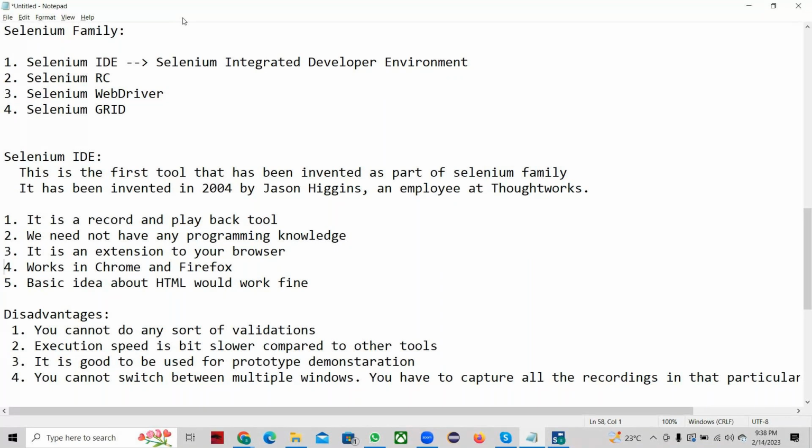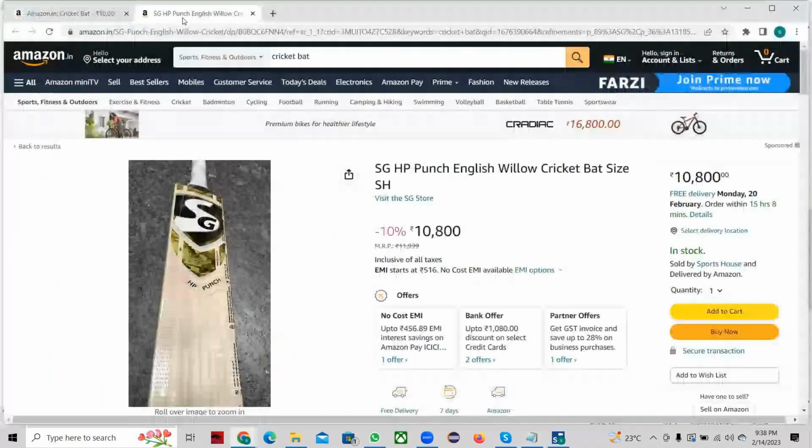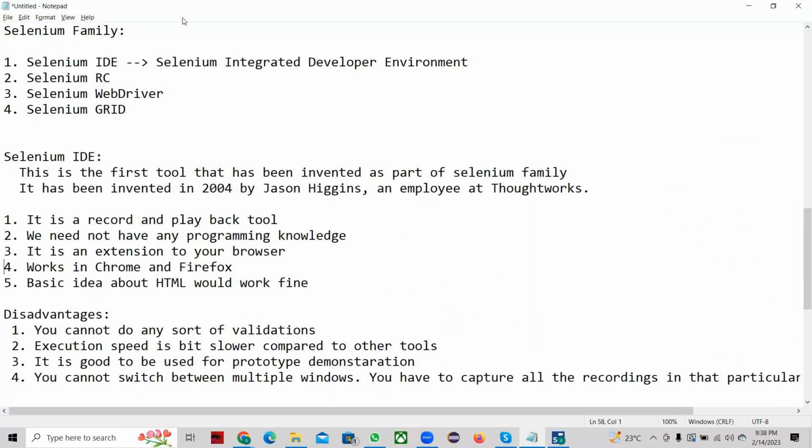Sorry to interrupt, Rahul. So now in real time, we don't use Selenium IDE. So now in projects, we only use Selenium WebDriver, is it? Yes. And I have to give you the journey of how it started, right? As part of the training, we have to teach you all this: Selenium IDE, RC, WebDriver, Grid. You need to know about each and every tool, because in interviews, this is the one they ask you: describe the Selenium family. You cannot just say the headings. You have to tell them what the tool is, what has happened, and why we went to other tools. Clear? Thanks.